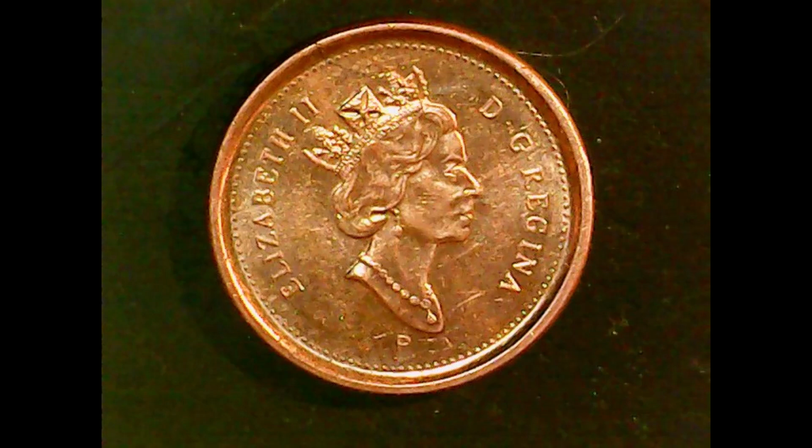Anyways, that is all I have to say about the 2003 Canada 1 penny, 5 types.